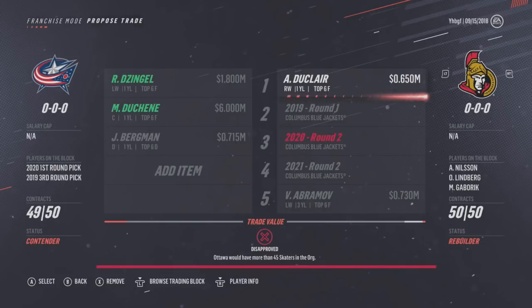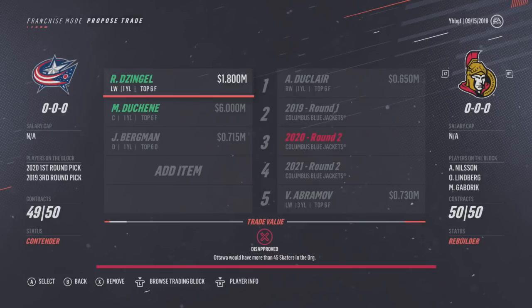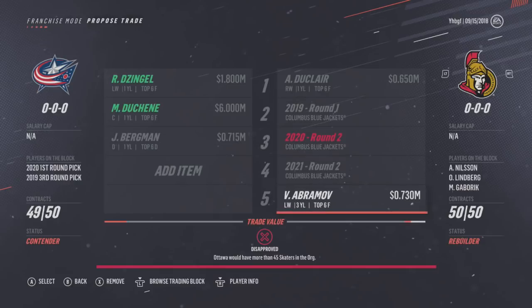We will review them real quick, though. Dzingel went to the Ottawa Senators for Duclair and 2 second-round draft picks. Matt Duchene went to the Senators for a first-round draft pick, Abramov, and then finally a conditional 1st round pick if Matt Duchene resigns with the Blue Jackets. And they also threw in Jonathan Davison, who is not really a high overall. That is why we just kind of said, yeah, leave him out of the trade. Not a big deal here when it comes to trade value.